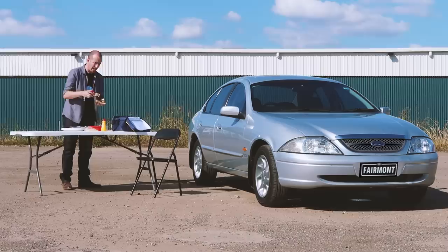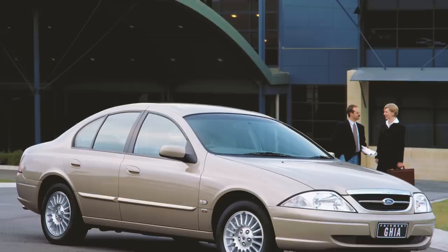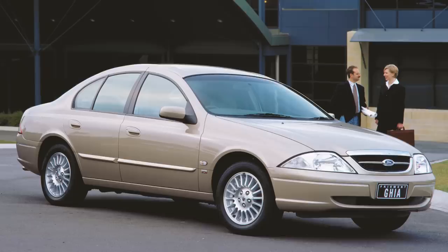And lastly, you had your Fairmont Ghia, which had its own unique alloy wheels, even more wood grain, independent rear suspension as standard, and the same engine as the sporty XR6 VCT. It's the mustard. But we're not done yet.